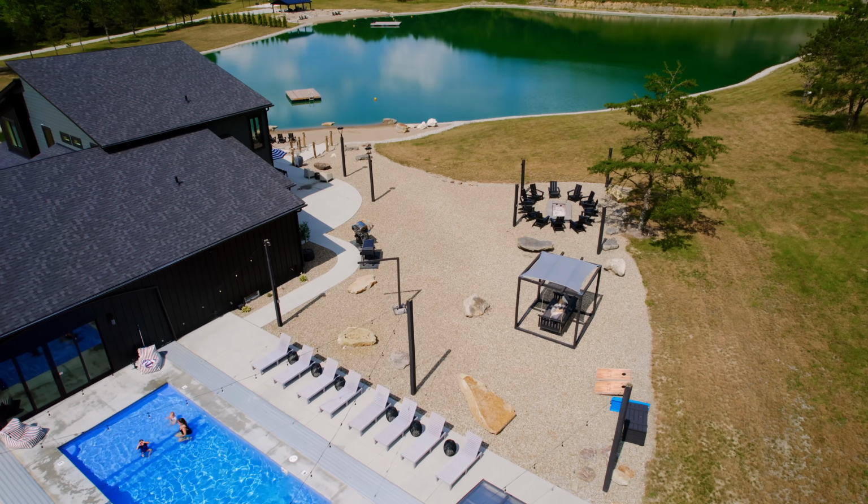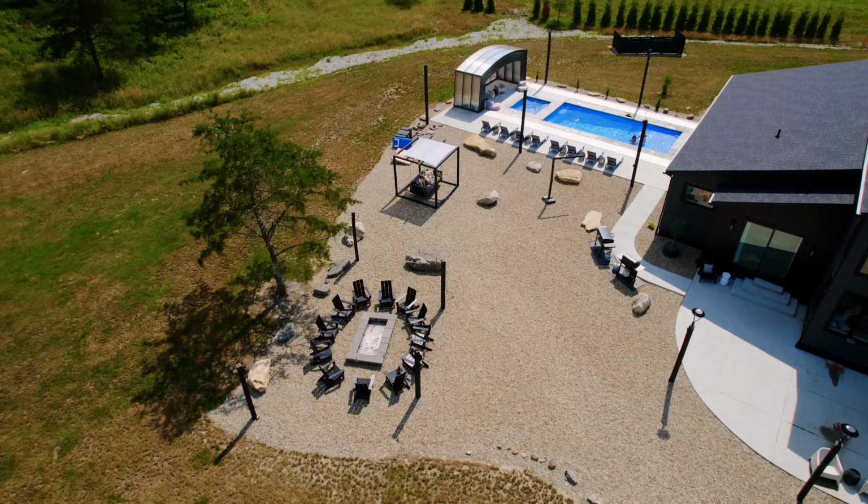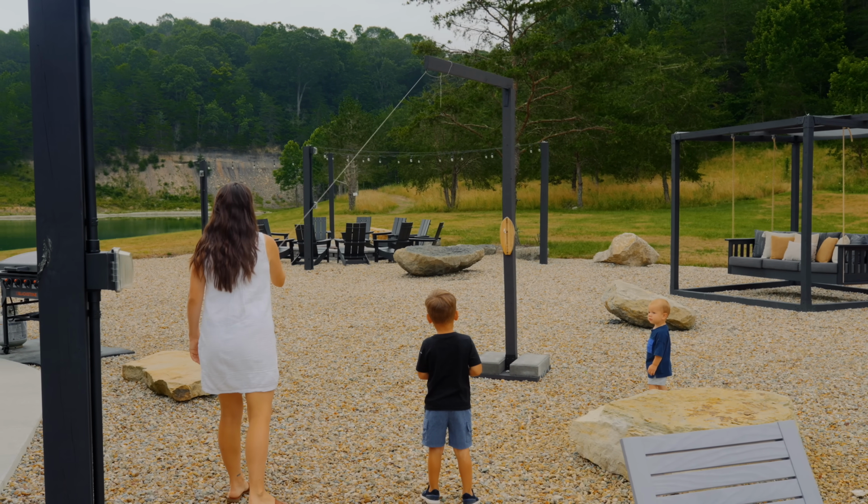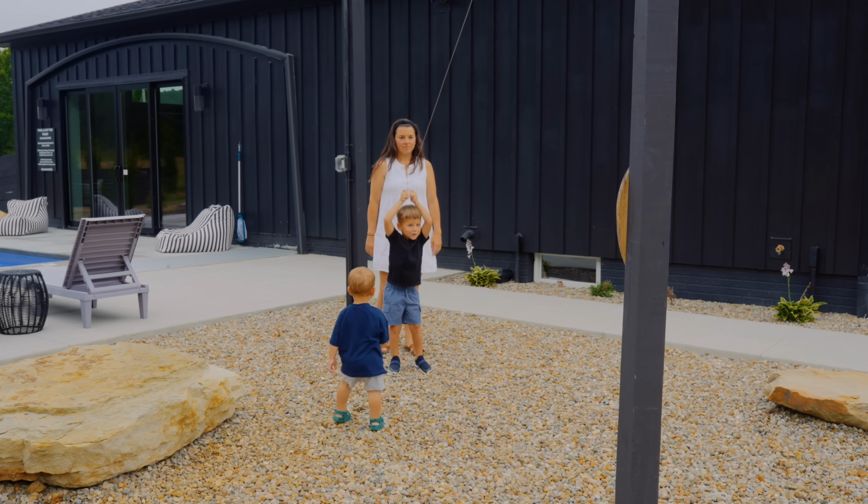Wherever you want to sit at, you totally can. There's 2 grills out here, and this connects us to the pool area. There's games all in this rock area. We got ring toss, we got cornhole, there's games in this box, outdoor games. They even have kickball, which I've never seen before at an Airbnb.